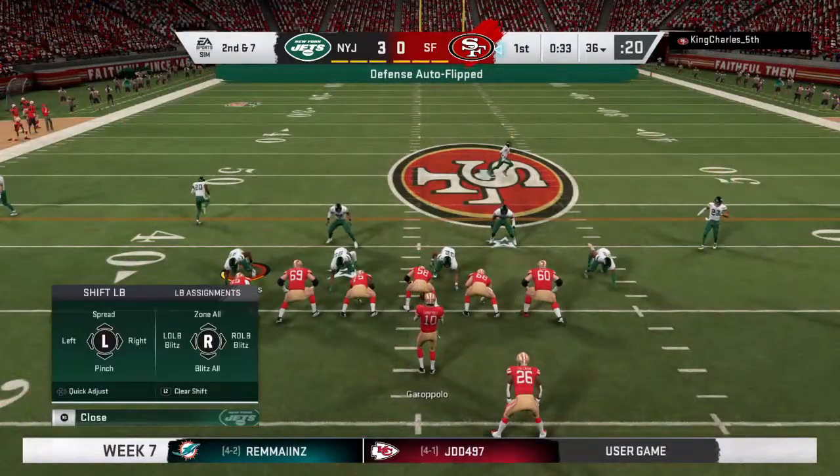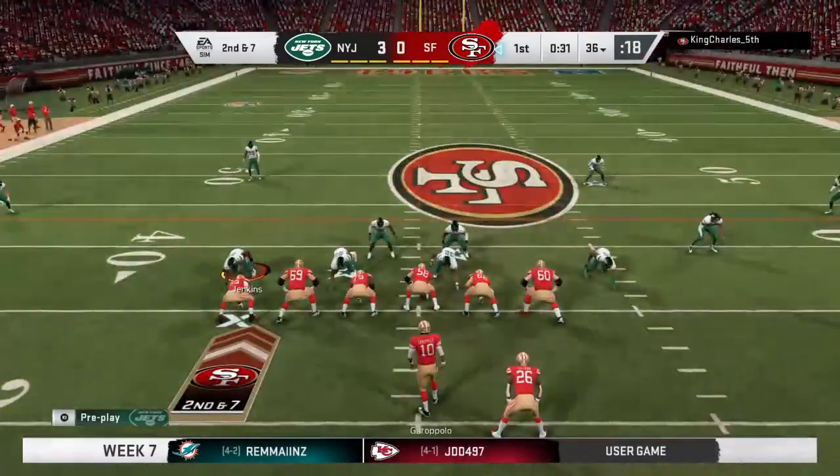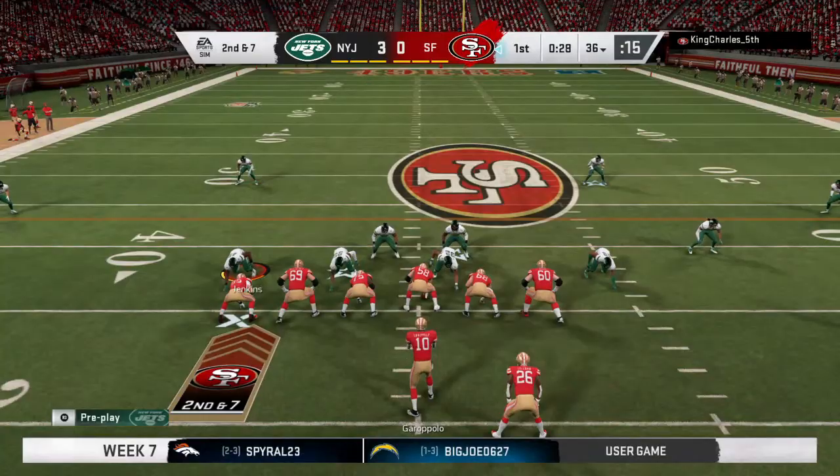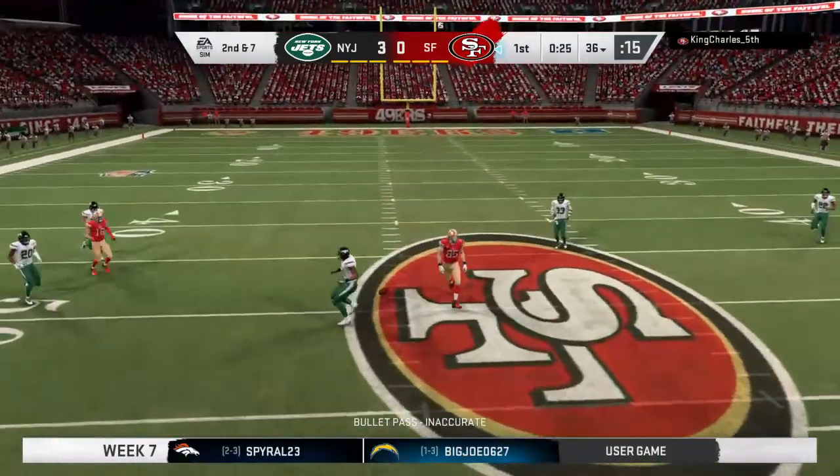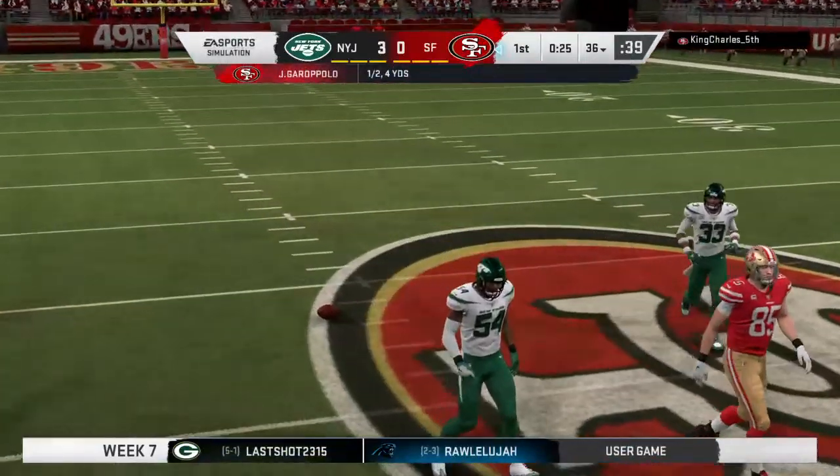3 yards on that last carry. Here's 2nd and 7. Check right, check right. Garoppolo after the fake give to Breida. And that one got tipped. Kind of threw everything off.